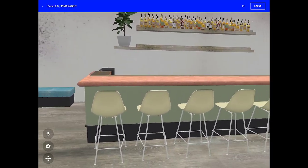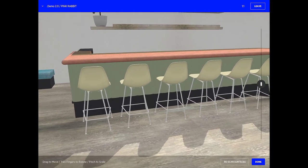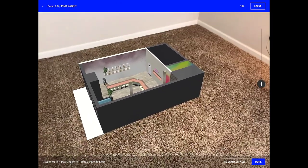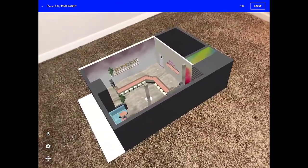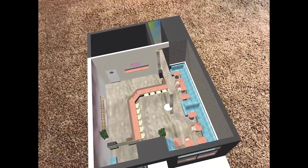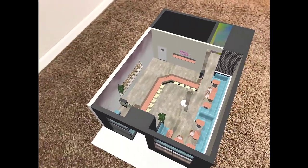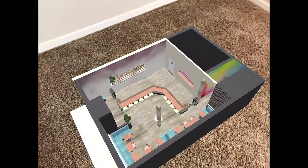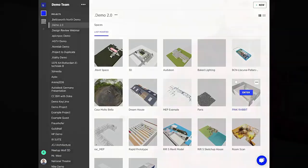Also, I didn't show you before, but you can scale any of this down to a scale model. So this is another potential use case to join in AR with a scale model, and look down and have your session not just immersively at one-to-one scale, but with an overview of the entire space. Okay. So let me come back here. I think that really does it. We're going to try to switch over to answer a few questions, if there are any.